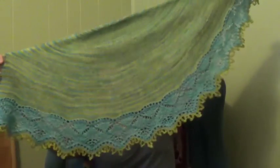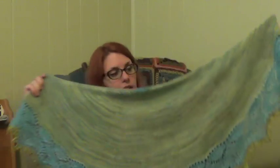So my other finished object, which I am so excited to have done because it's been on the needles forever and a day, is my Cladonia shawl. It came out a pretty good size. It's a little bigger than I was expecting, which is good. Let's see, so I can wrap it around. It's so soft. It is made out of Madelinetosh TML, also known as Tosh Merino Light. And I think it's a Kristen Kapur pattern. It's Cladonia, C-L-A-D-O-N-I-A. As well, there is a project page for it.